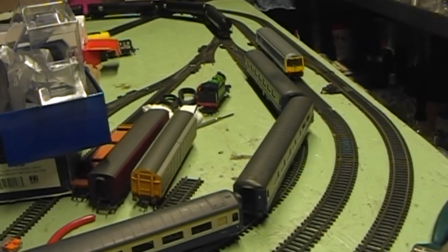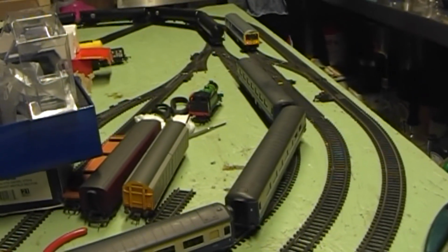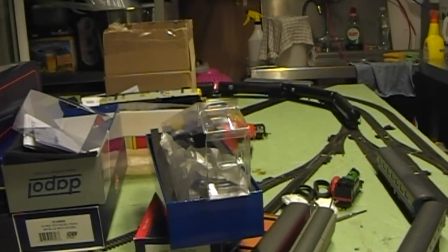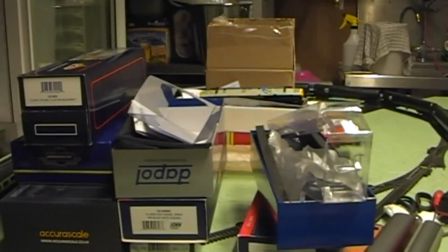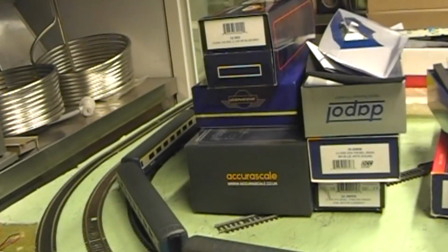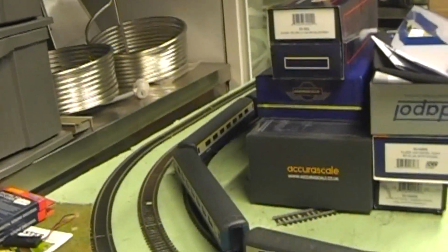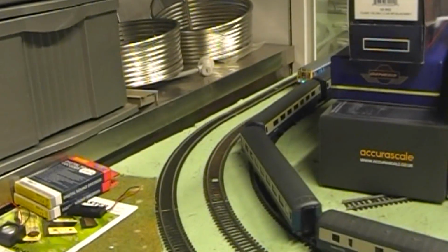So I haven't looked at what chip to put in it. I have got some Lays ones, but I don't know whether they'll cover the lighting. Because obviously at the minute on DC, I think there are some switches inside rather than like the Bachmans where they're on the tank underneath.